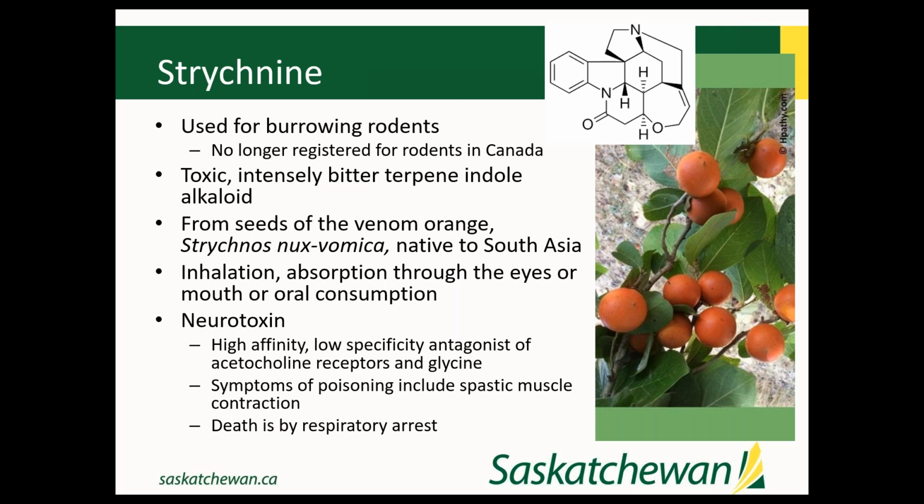So what that means is that muscles fire spasmodically, and death is by respiratory arrest when those spasms take over in the heart and lungs. So broadly toxic.